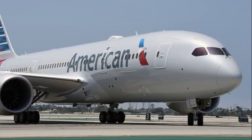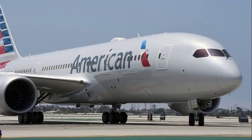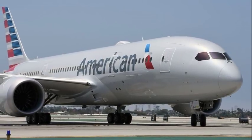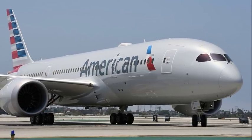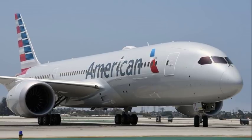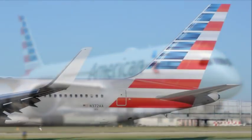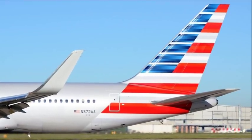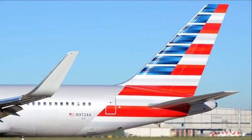But when they brought out this livery, which I didn't actually know about until a few years afterwards, when I was first getting into aviation, I found it and thought, yeah, that's the best way they could have combined their brand name and the livery together, because it's American. And what did they do for their new livery? They stuck a giant American flag on the tail, which I think has been implemented very, very well.